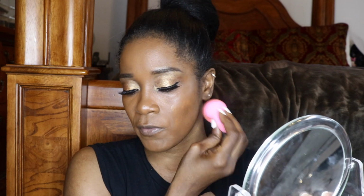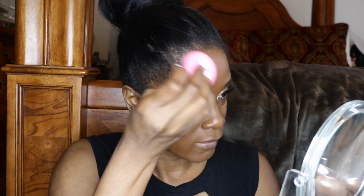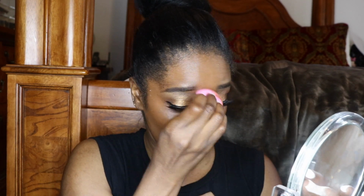This has a very pretty finish. I'm just going to add some more coverage right here where I feel I need more. It's not giving me that matte look at all. It's definitely like a satin matte so far. They say 24-hour wear. Okay, so this is what it looks like on the skin.